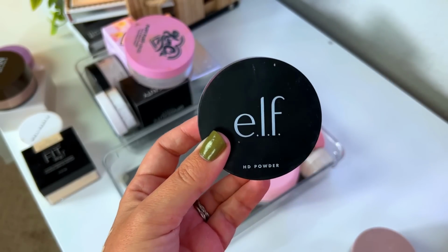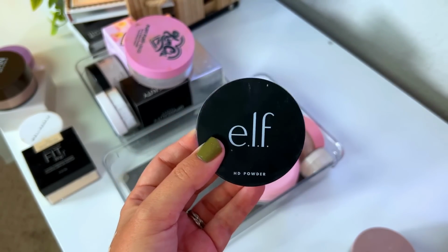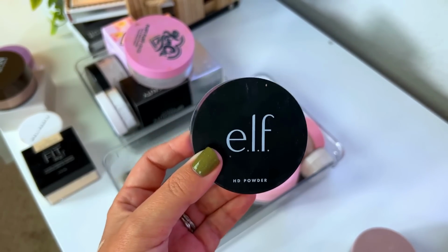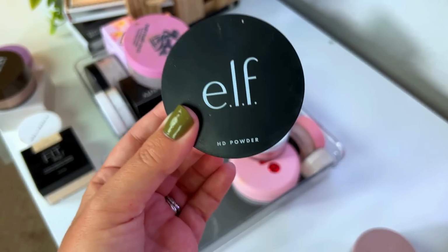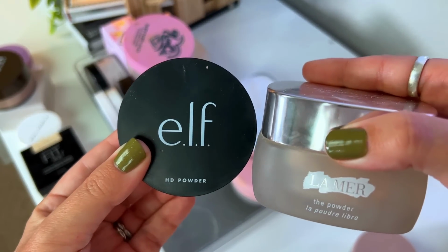And oh my gosh, while at first it looks like you have a white cast on your face, it's really easy to blend out. But holy shit, this thing blurs your face like there is no tomorrow. It locks in your makeup, and it is so, so blurring. I would say it's just as blurring as the La Mer.